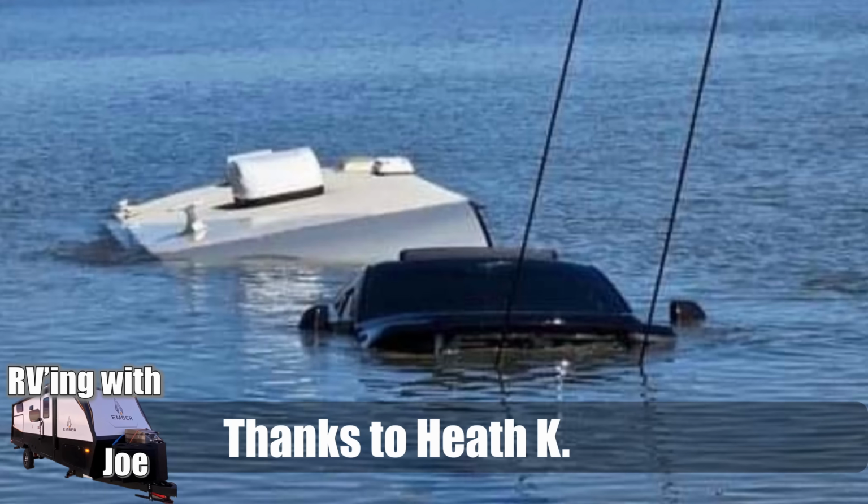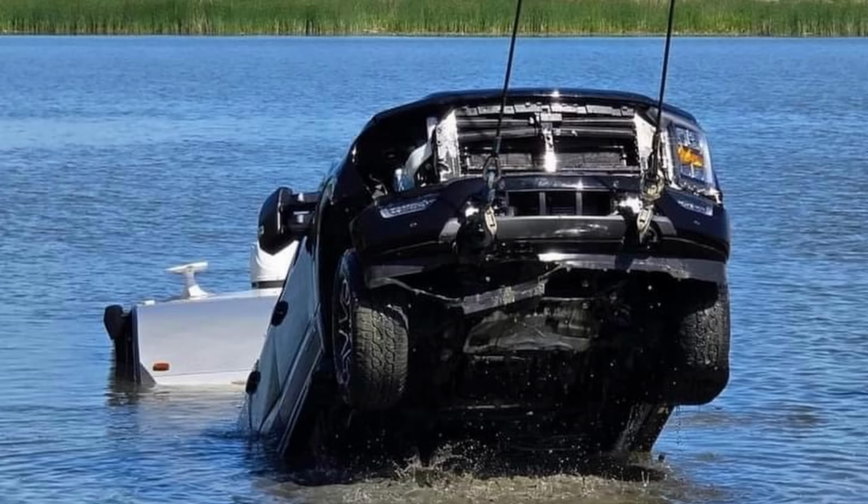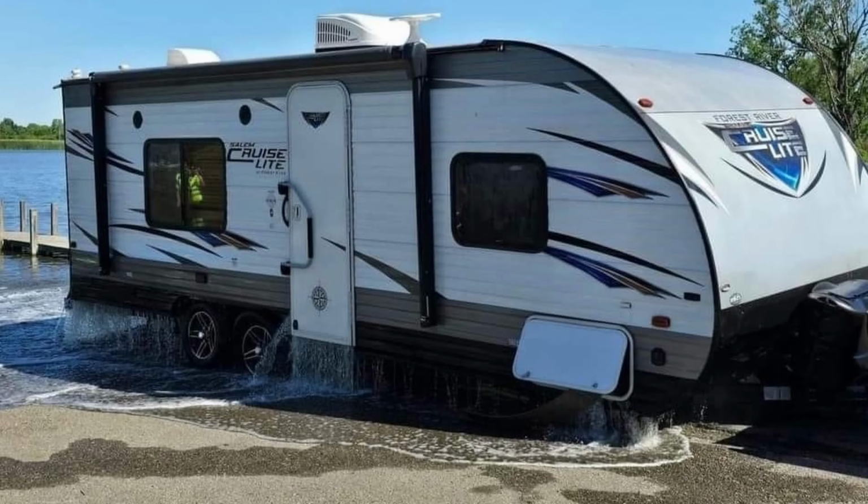Now, Heath K sent us these crazy pictures. I have no idea what could lead up to having somebody park their trailer on the boat ramp like this. It's not like there's a boat trailer attached to that RV trailer. My wife practically has an anxiety attack anytime she sees pictures or videos like this, thinking of our truck going into the drink like that.